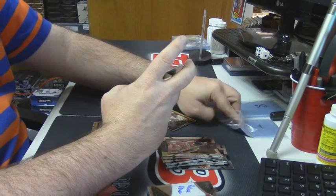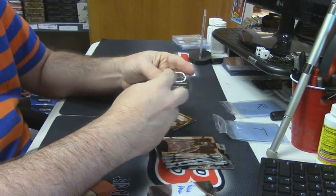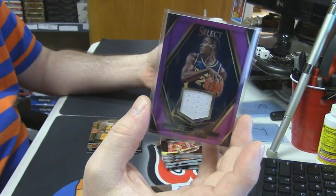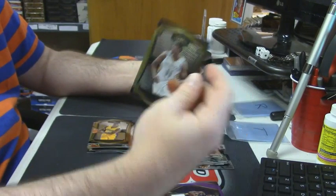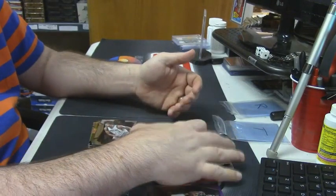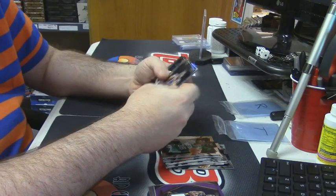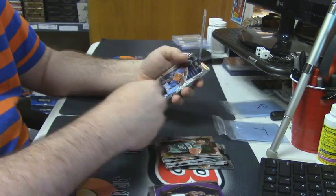91 out of 99 for the Pacers. Ian Mahinmi. Draymond Holiday, gold frame. Justin Anderson, rookie. Kevin Looney, rookie card. Hezonja.